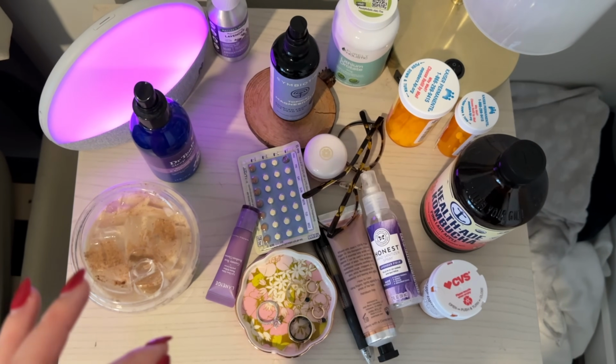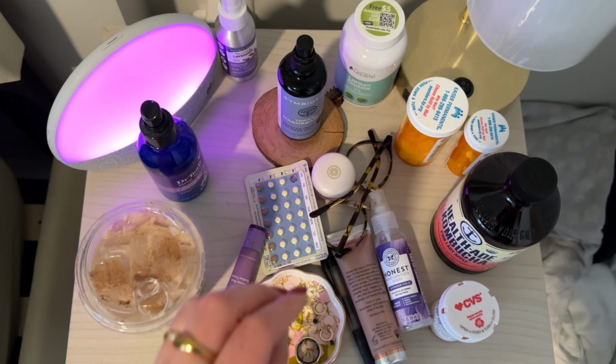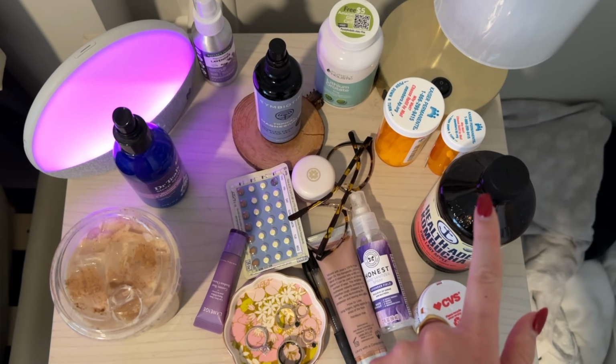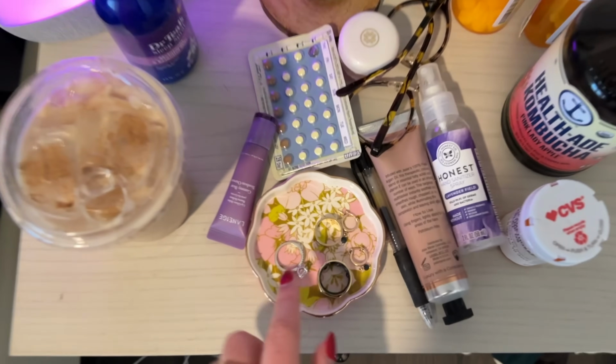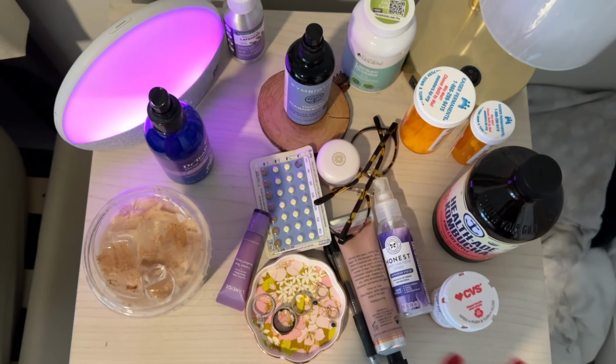I don't know if anyone has ever cared to know what my nightstand looks like, but it looks like this. Medication, sleep spray, magnesium spray, hand sanitizer, a kombucha from yesterday, more hand sanitizer, lotion, glasses, my little ring tray. This is from Anthropologie. Lip mask. I feel like this is girlhood.